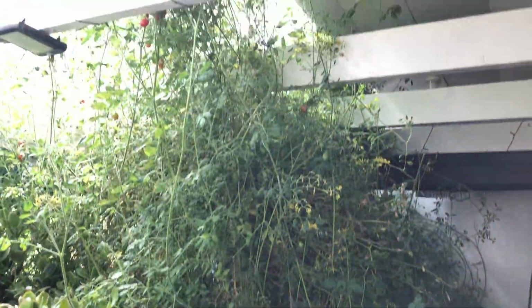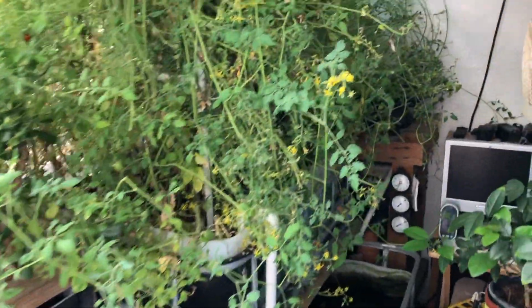Tomato monster before. It's huge. And hello little fishes down here. And little fishes over here. Oh, big fish.